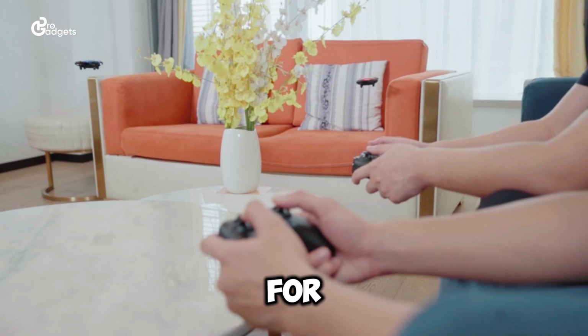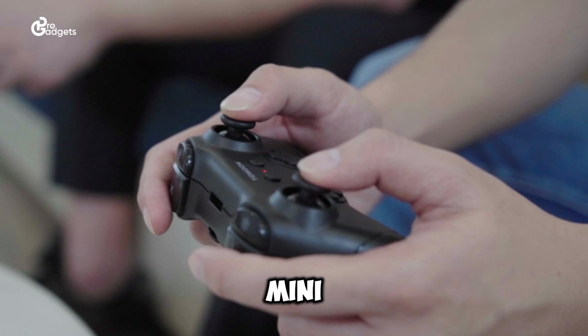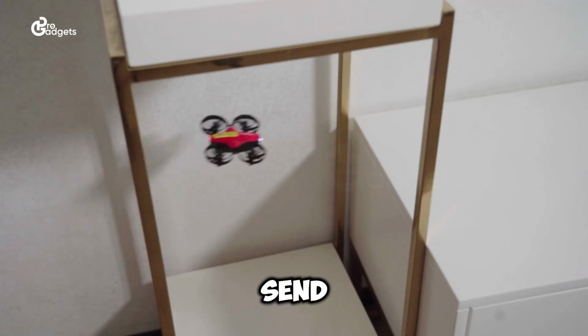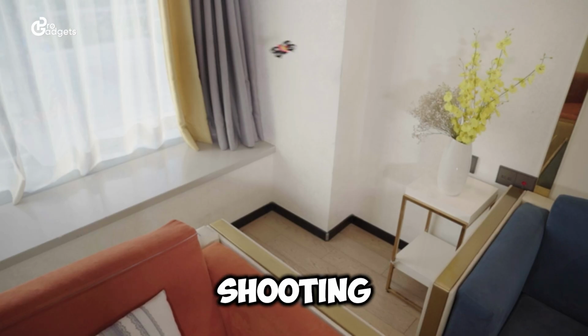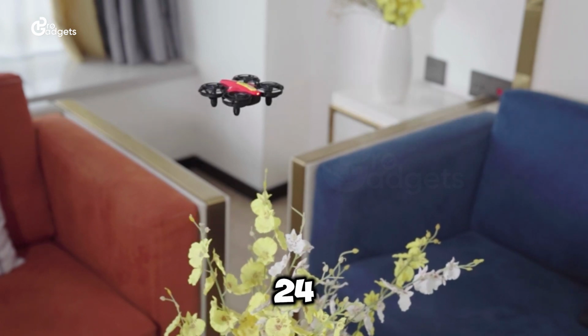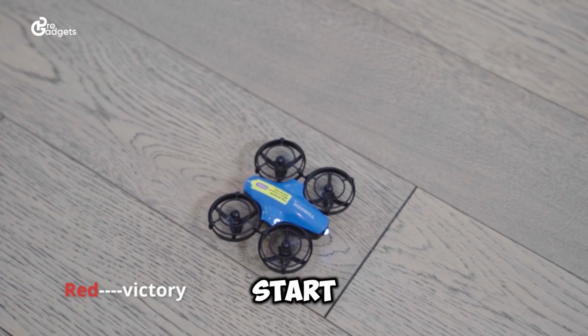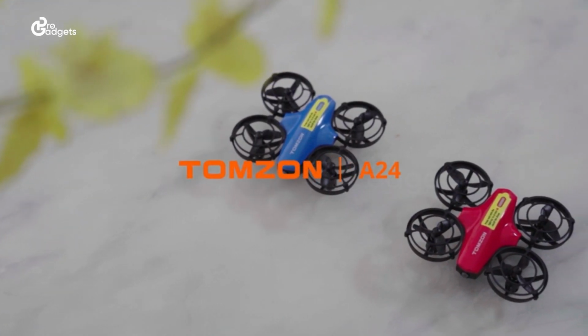Super battle mode for 2 players. TOMZON kids mini drones can combat with each other now. Safe infrared is sent from the drone head with a simulated shooting sound. The attacked A24 drone will shake and finally be forced to land slowly. It's time to start a small drone contest.